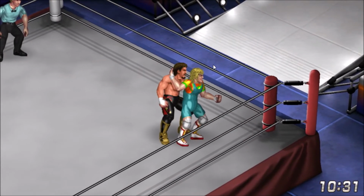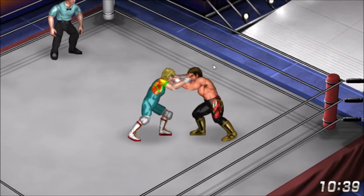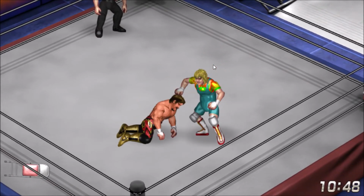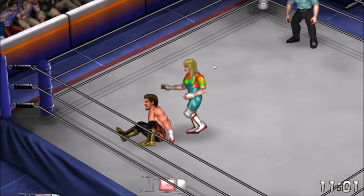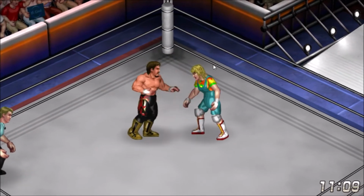But Spike thinks that is not enough and going for the acid drop. The acid drop by Spike, but Eddie Guerrero immediately pops back up. DDT by Spike. Cover him, kid. Make yourself famous. Oh my god, roll over DDT by Spike. But Eddie Guerrero somehow able to get back.